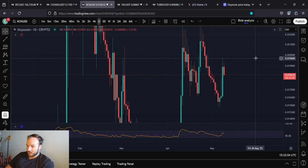Today we want to close today green. We're down 3.6%. We want to close it green. We've got 8 hours to do it, so make it happen.